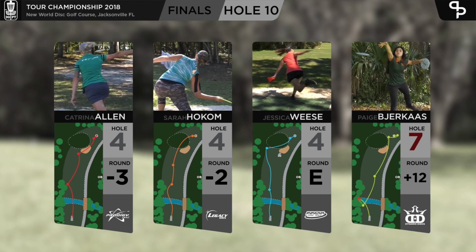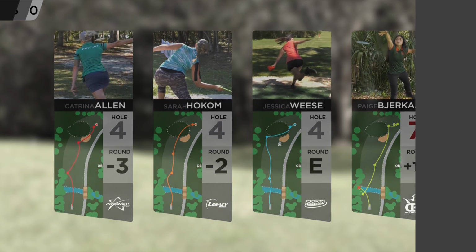So not a lot of movement here. Still a battle though. I mean, all three of us are still in it. Kat's leading by one over Sarah.